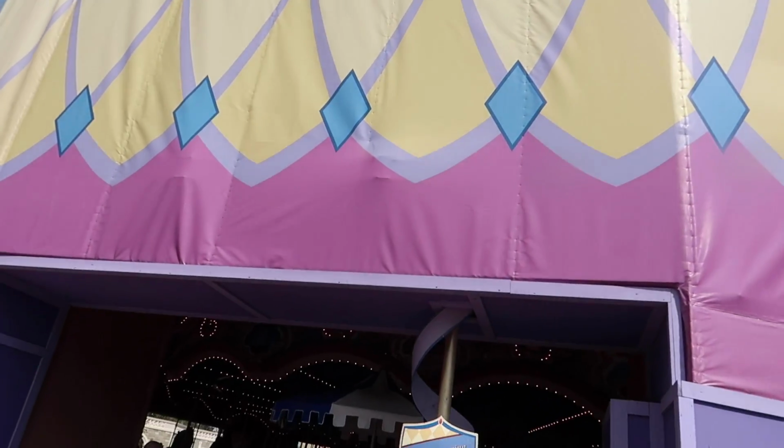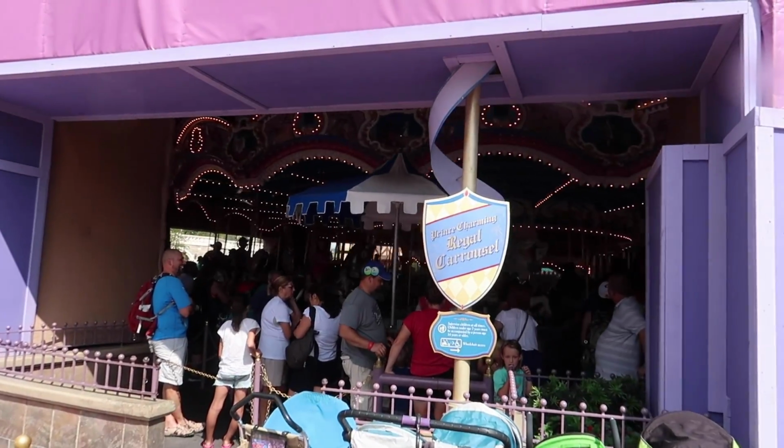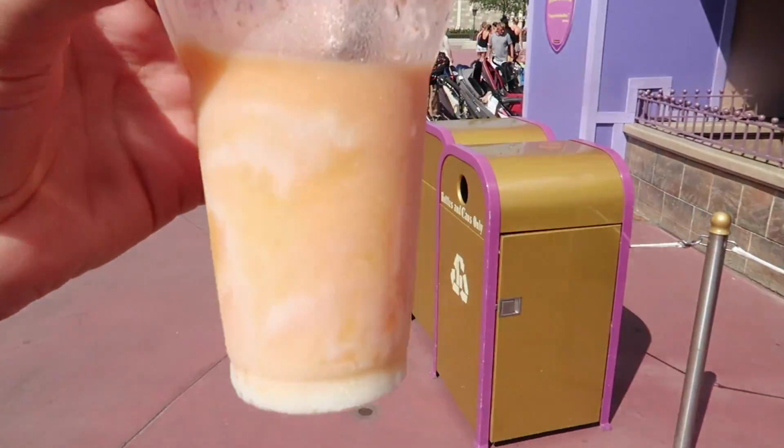It's been tarped up as long as I can remember now, but there's still a carousel in there, and it's called the Prince Charming Regal Carousel. So I'm gonna finish this up and then go ride it.